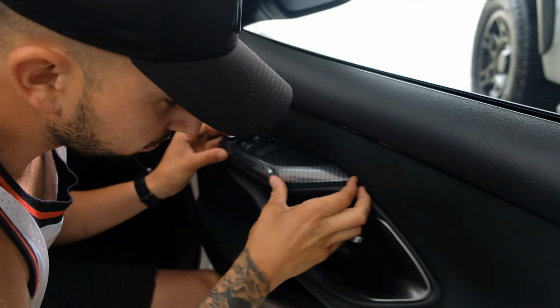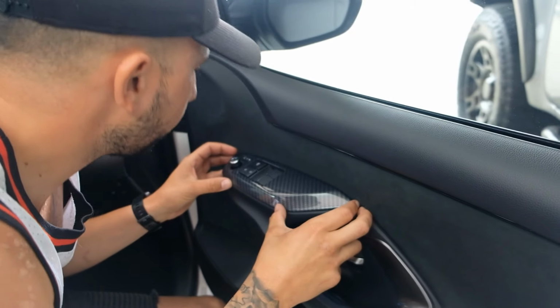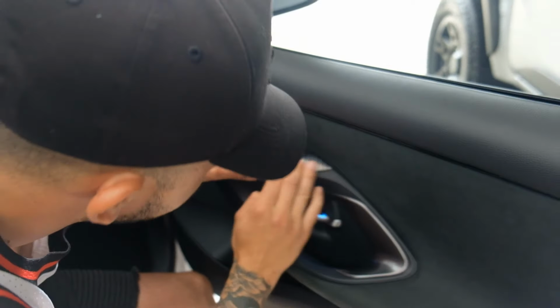Now, I probably should have test fit first, but looks good. We're committed now. Ah, that's spot on.